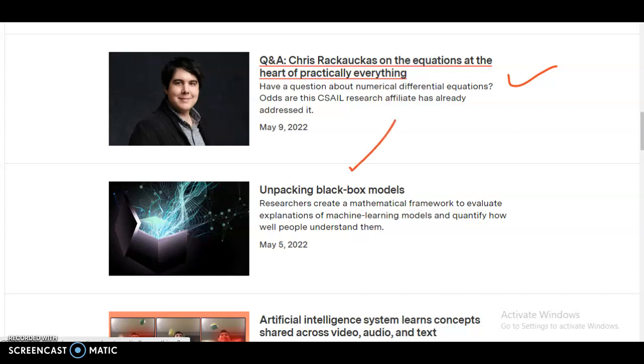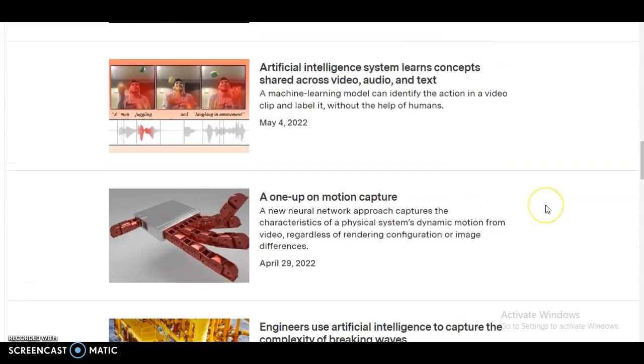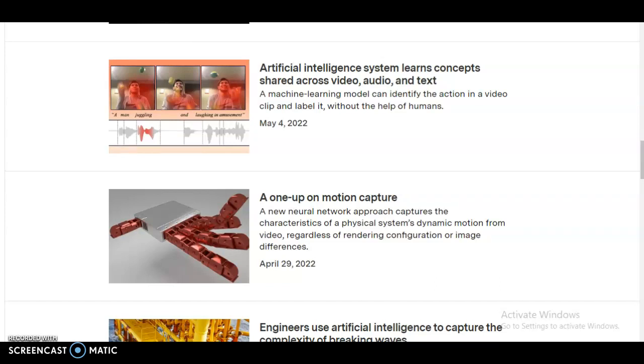Unpacking black box models. Researchers create a mathematical framework to evaluate the explanations of machine learning models and quantify how well people understand them. And an artificial intelligence system learns concepts shared across video, audio, and text. A machine learning model can identify the action in a video clip and label it without the help of humans.